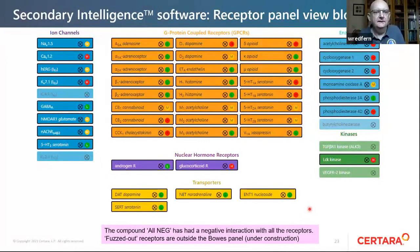So on the left are the ion channels, and then the GPCRs, and on the right the enzymes and kinases, and here in the middle are the nuclear hormone receptors and transporters. So, obviously we put in a compound that had a negative interaction with all the receptors, this fictitious compound. The fuzzed out receptors here, VEGF2 kinase, are outside the Bose panel and are under construction, but kind of remained on the front page.